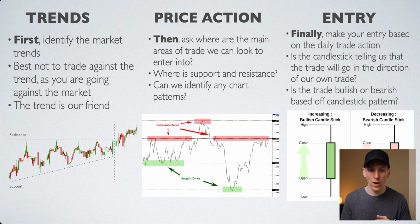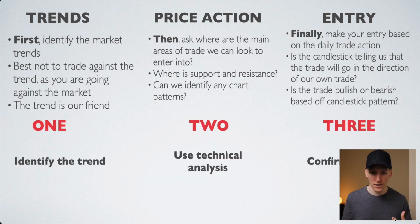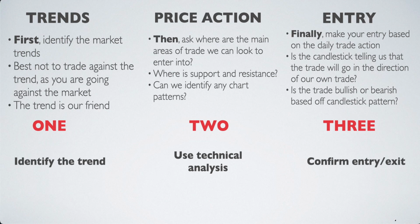We have to ask, where are the main areas of trade? Where are the areas where we can get in at, set our stop loss, set our take profit, and really try and know our risk to reward ratio before we start. Next, the entry. We have to use those candlestick charts to time and get our entry right. If the candlestick chart is telling us something contrary, we might not want to get in. So that is the third part of the equation. Here it is, 1, 2, 3. Identify the trend, use technical analysis, confirm our entry and our exit.